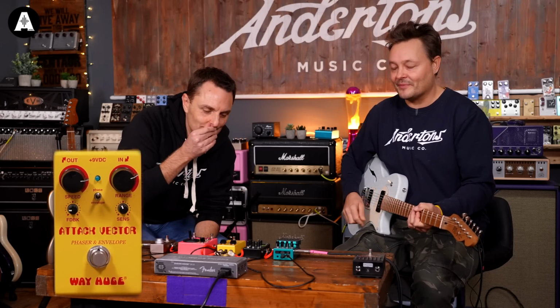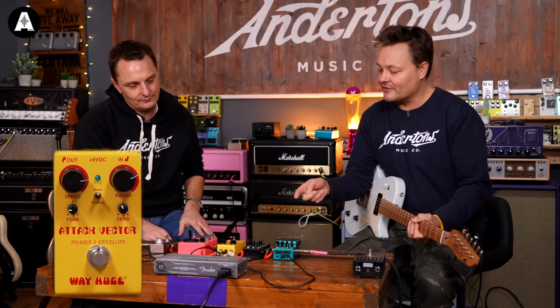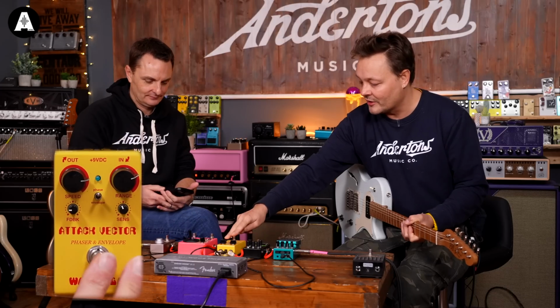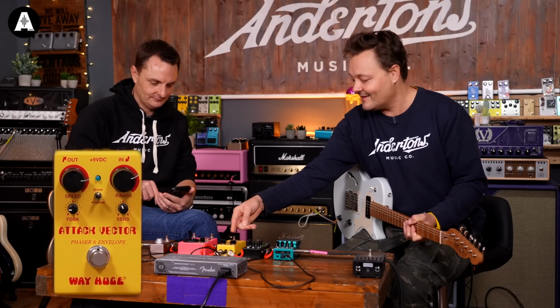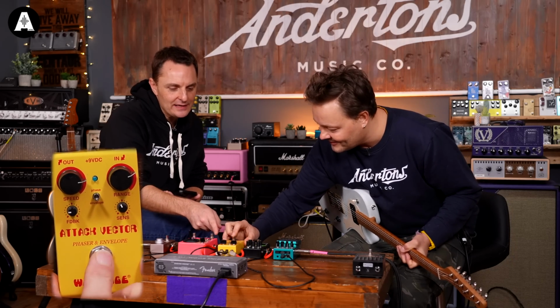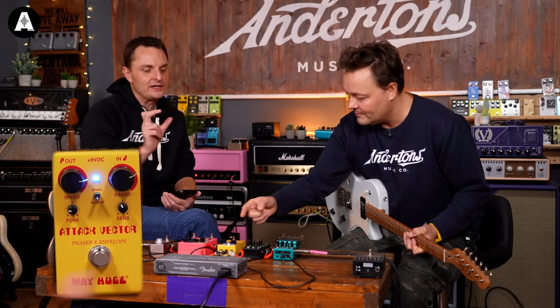I mean, it's a great pedal. And you know what? I like it because it's small form factor. It's got your plugs on the top. I feel the same. Not necessarily a pedal I'd use all the time, so I'd want it small.